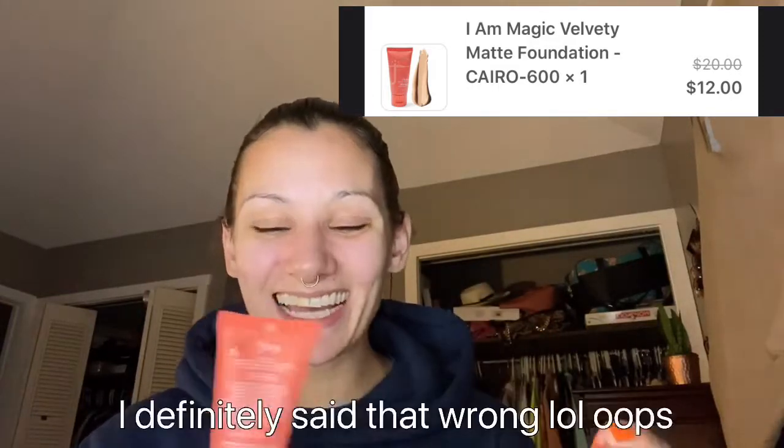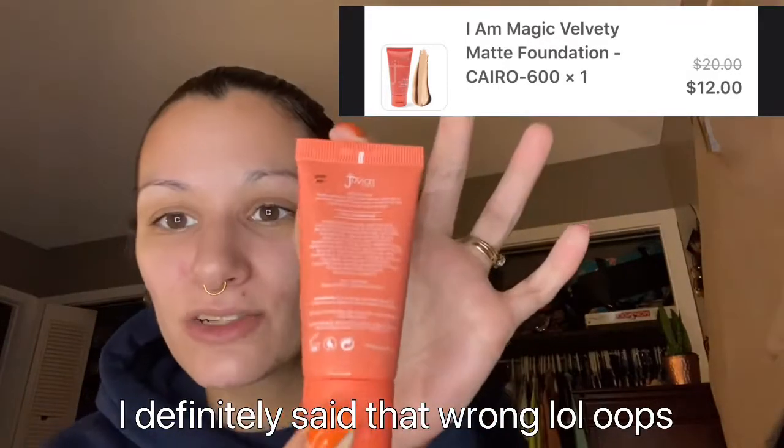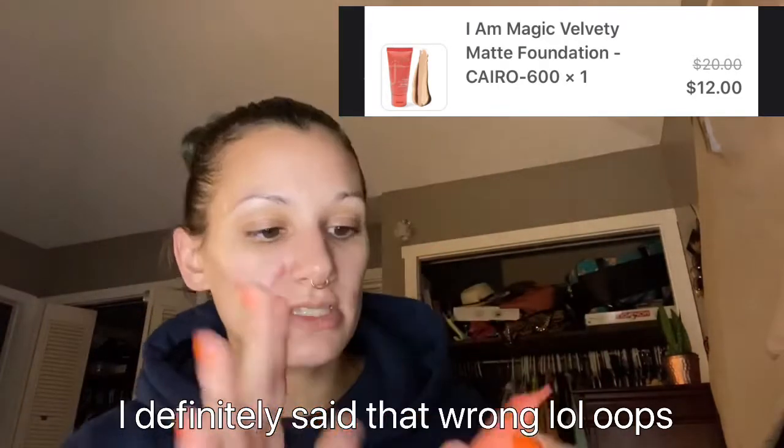So the first item I got was the I Am Magic Velvety Matte Foundation. And this is the Caro 600 is the color I got. And it comes in like this little tube, the peach nudes. I love the colors and the look of everything. It does have the cover on it, so I'm going to take that off.